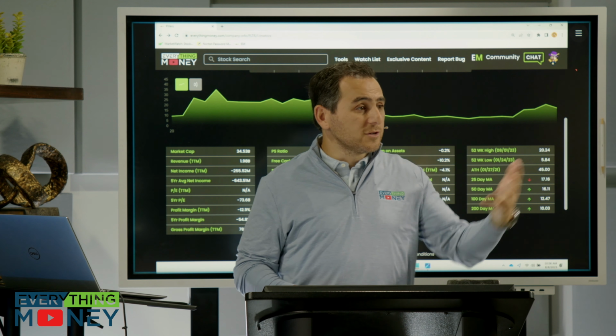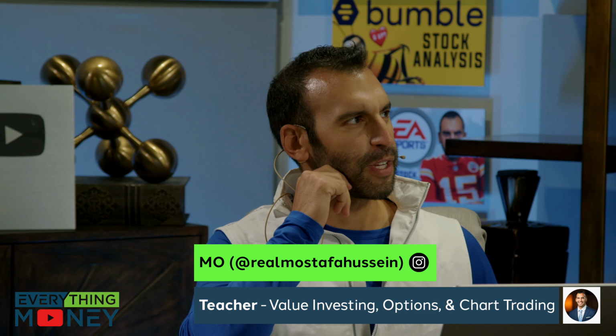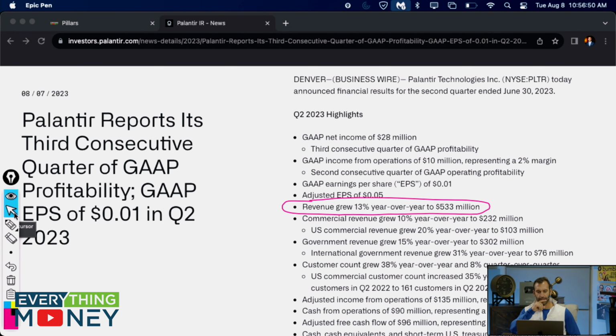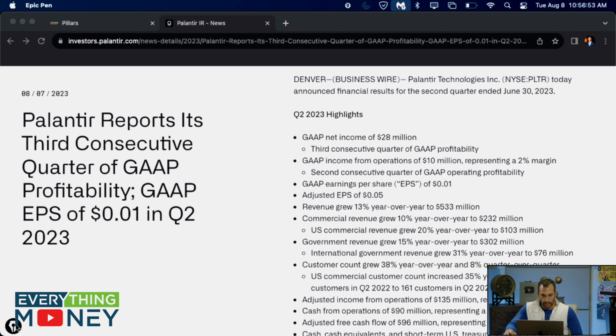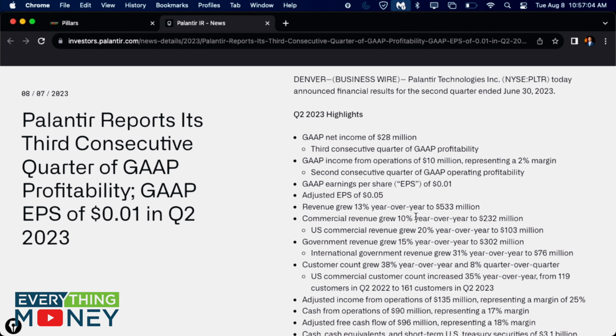So Mo, go over some of the things that you saw in the report. Well, speaking of growing like crazy, I found this to be very weird. Revenue grew year over year at 13%. That is kind of low. Don't you think that's weird? I would have thought that'd be higher, because even analysts were expecting 30+% in a lot of cases. So when I saw that yesterday, it caught me off guard. I was not expecting to see that, because everything else seemed pretty good. Their commercial revenue grew 10%. Government revenue grew 15%.